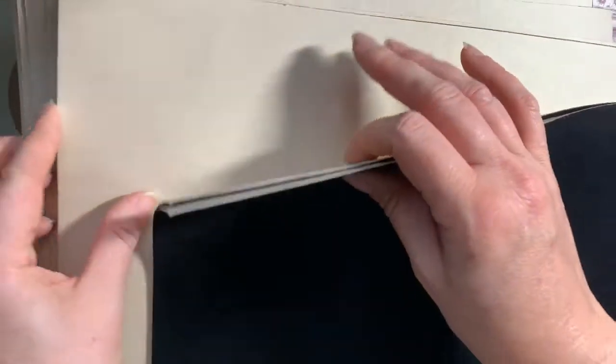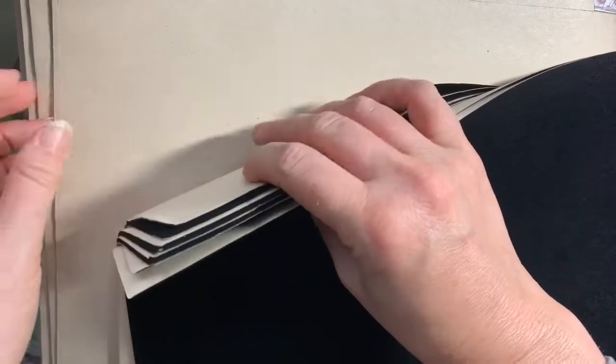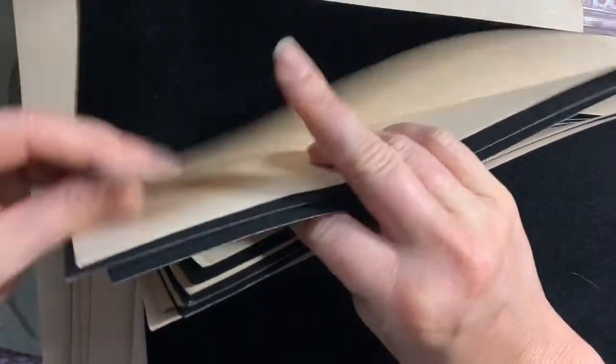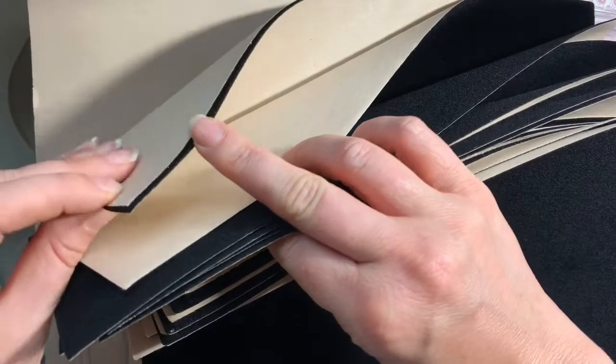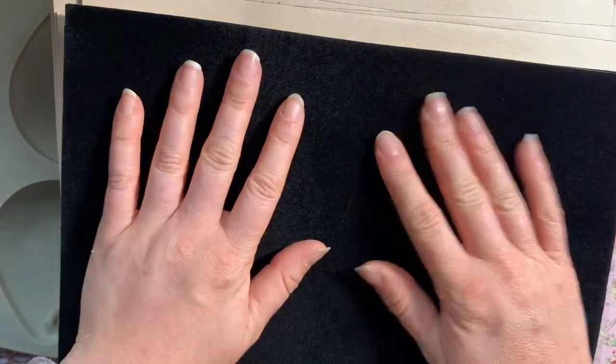I've got 1, 2, 3, 4, 5, 6, 7, 8, 9, 10, 11, 12, 13, 14, 15, 16, 17, 18, 19. 19, that's a random number. Maybe it's 20. Maybe I didn't count the top one. 20 would make more sense, wouldn't it? 20 of them, that's loads. That's going to last me ages.